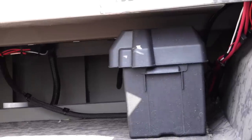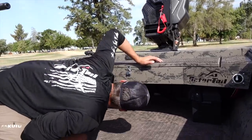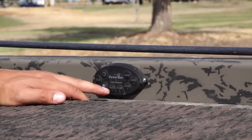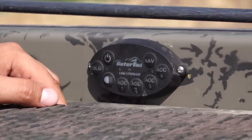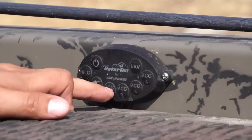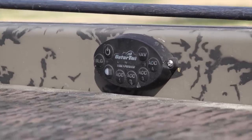Everything's wired in already, guys. Overall, it's really clean. There's not a ton of wires running everywhere. We have a control that's wired in to the back here, and it's actually Bluetooth, which is pretty handy. You have several options on this system. You power it on first, and you have your navigational lights, your front lights, your bilge pump, and then there's also four accessories where you could wire things in, like chargers for your devices and things of that nature.